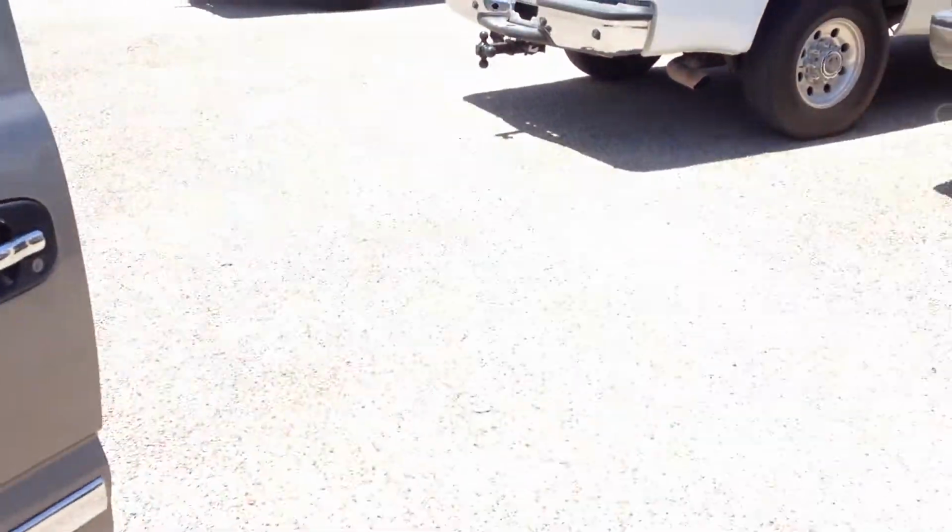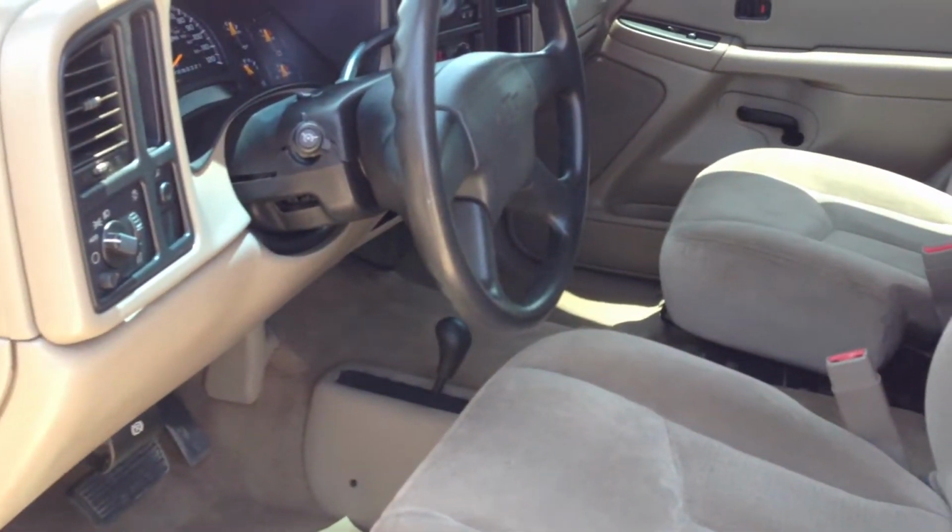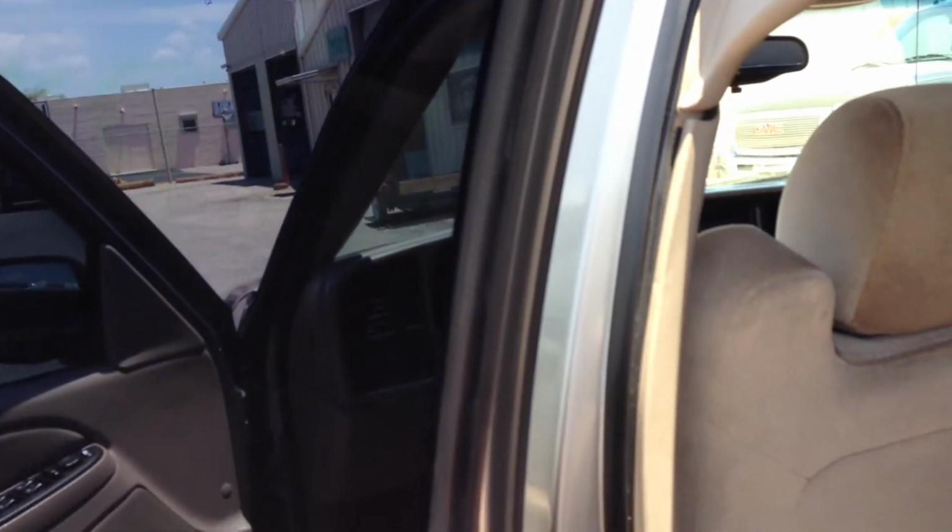And I'm disclosing that there's a little bit of an exhaust leak, even though you can't hear it now because it's been warm. Let me check all the windows and everything. Here's your driver rear door window.